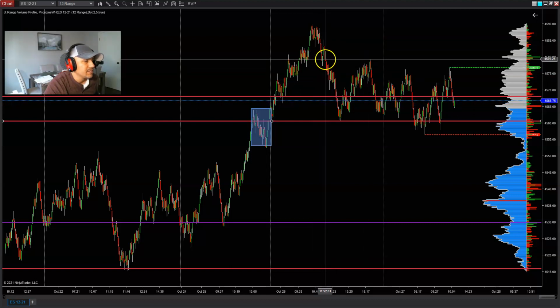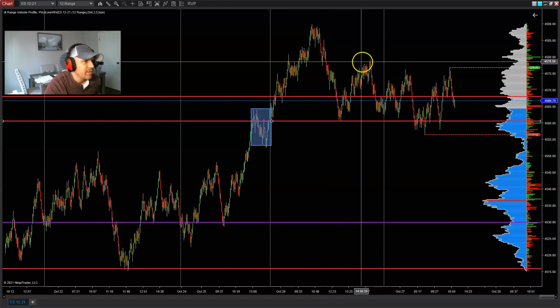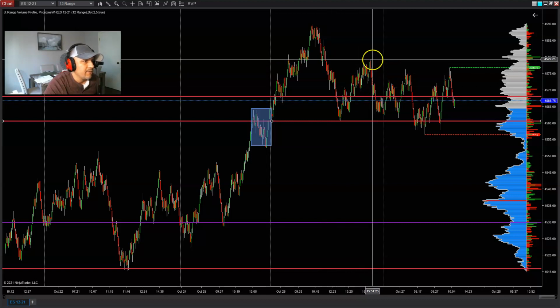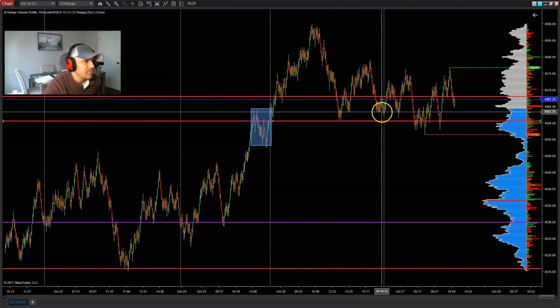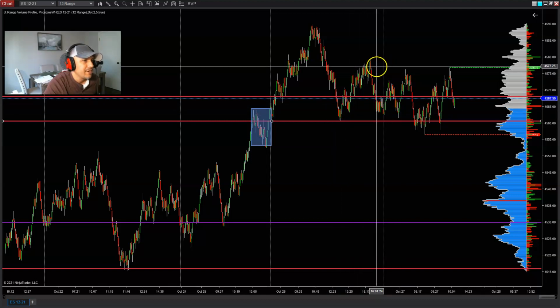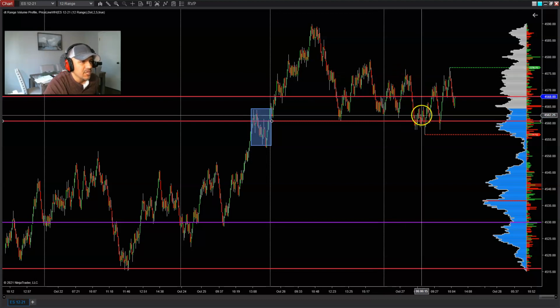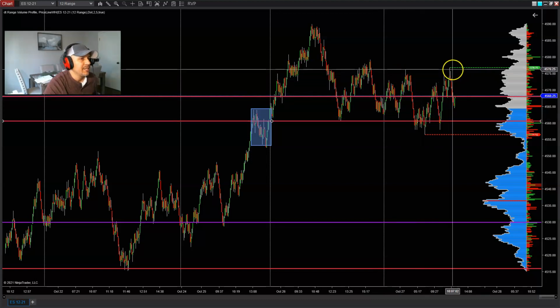Okay. Price bounced in this area right here, rejected out of this area here. When I just showed this, price rejected out of this area within the swing on this pullback, and it formed an area of supply. Price pushes lower, comes back down, tests the area of demand, then goes back to the area of supply. Right here, this is an area to go short. Price pushes lower, then it pulls back to that same area again.